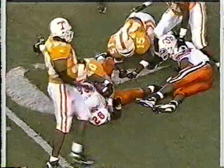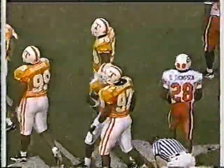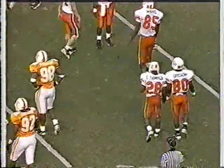Trying to come outside is David Thompson, and Tennessee closes it down rather nicely. Bill Duff, defensive tackle.